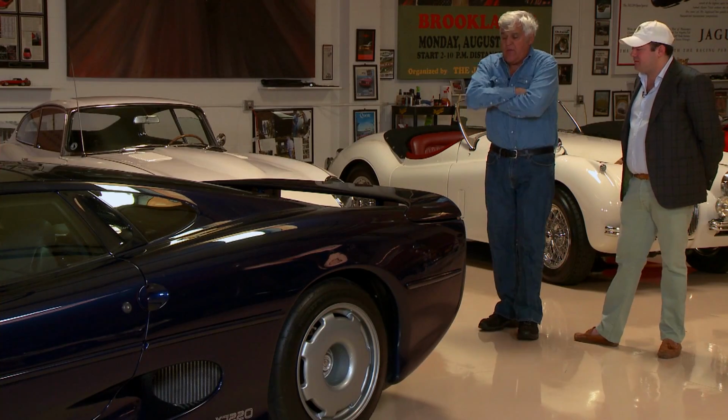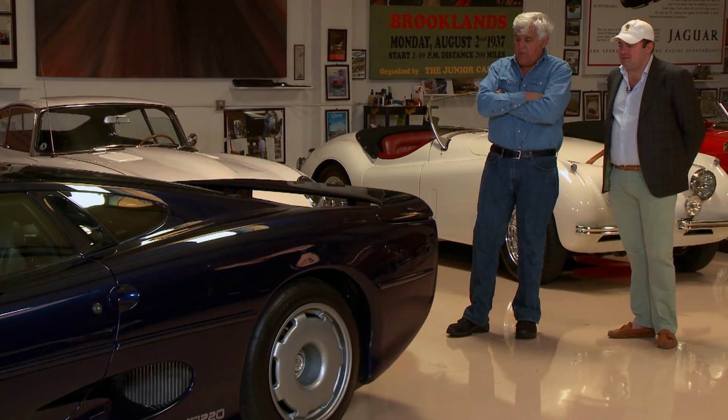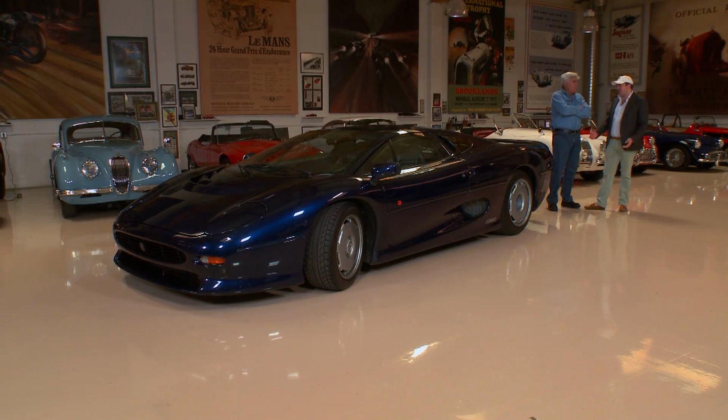Yeah, I don't know why these weren't as popular as they should have been. I mean, when you have the title of fastest car in the world and you have the record at Nürburgring for 10 years, that seems like that should be enough. What do you think the reason was? Any idea? The car was originally advertised as being a V12 with all-wheel drive. Right.